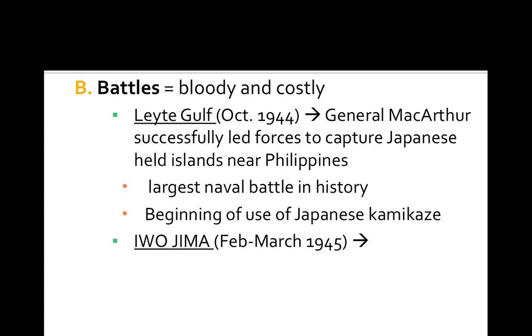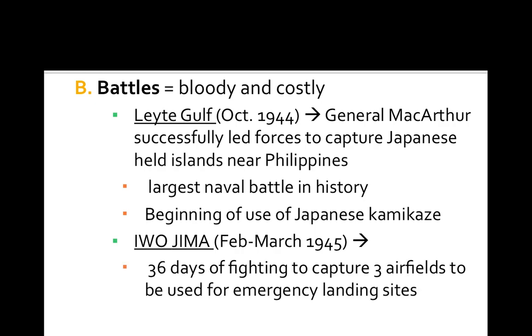The other battle that I wanted to mention comes a little bit later in February and March of 1945 at Iwo Jima. This is a pretty famous battle of World War II. It's a 5-week attempt to capture all 3 major Japanese airfields on the island of Iwo Jima. Iwo Jima is about 750 miles from Tokyo, so we're getting close to mainland Japan at this point.